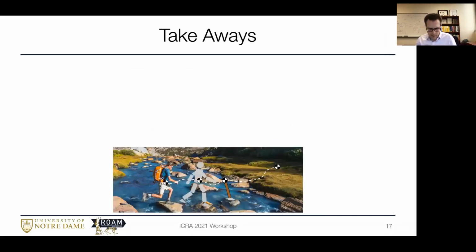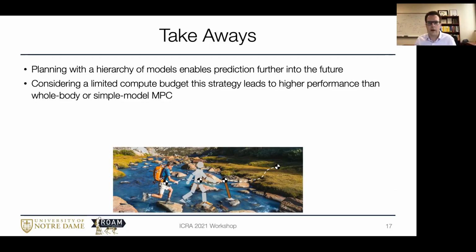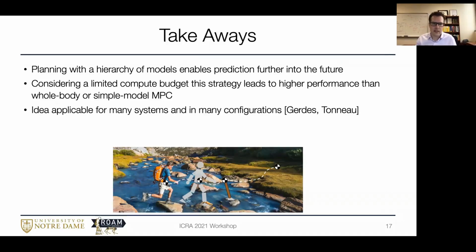So to wrap up this first part, I think this picture of the hiker is the main takeaway that I hope you'll have. Planning with a hierarchy of models enables prediction further into the future, and considering a limited compute budget, this strategy leads to higher performance than whole body or simple model MPC alone by combining them together. As I said, I think this idea is applicable for many systems and in many configurations, and I'd love to see more folks trying it out in yet other configurations.